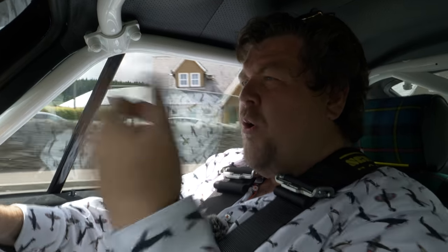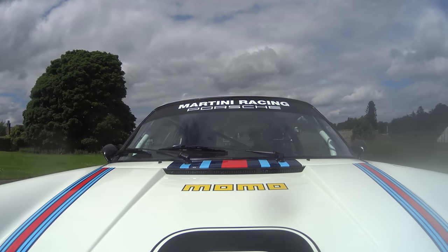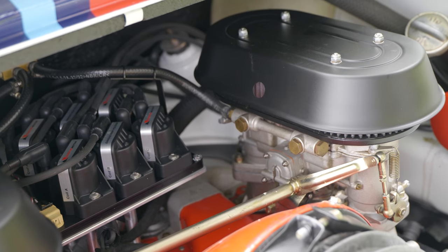Thank you, VoiceOver James. And now, I'm going to tell you what all of that work has done to this car. One thing to note, although the engine will make about 270 horsepower, it is still within its sort of running-in phase, so I'm not using all of the available RPM.